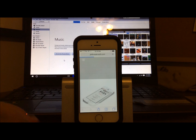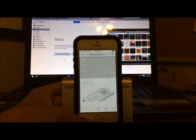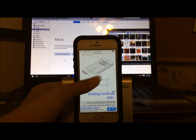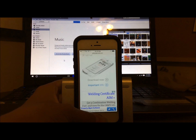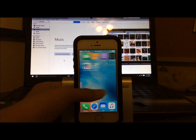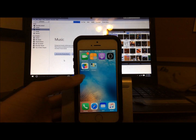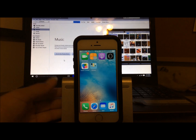So, jailbreakme9.com. Wait a couple more seconds, it should load fine. There we go. As you can see, all this is ready to download. Just wait for the page to finish loading. There we go. So we're going to click download now, and when it prompts, hit install. Go to the home screen and scroll over one page, it should be on your second page. Wait, it might actually not work. If it does work, well, that's great. If it doesn't, it usually doesn't work on the first try. It'll probably say unable to download, and then you just want to go back into Safari and retry it.